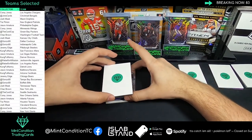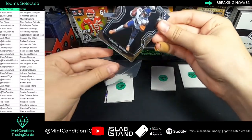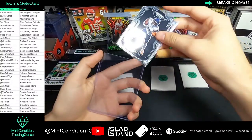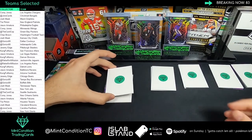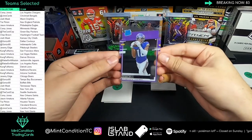Behind him, we do have another Prism Black. This one is going to the Chicago Bears. So Jeremy snagging the Darnell Mooney Prism Black to go with that Manti Te'o Rainbow. I can't even say that with a straight face, dude. That was freaking funny. Then check out the card on the back, man.